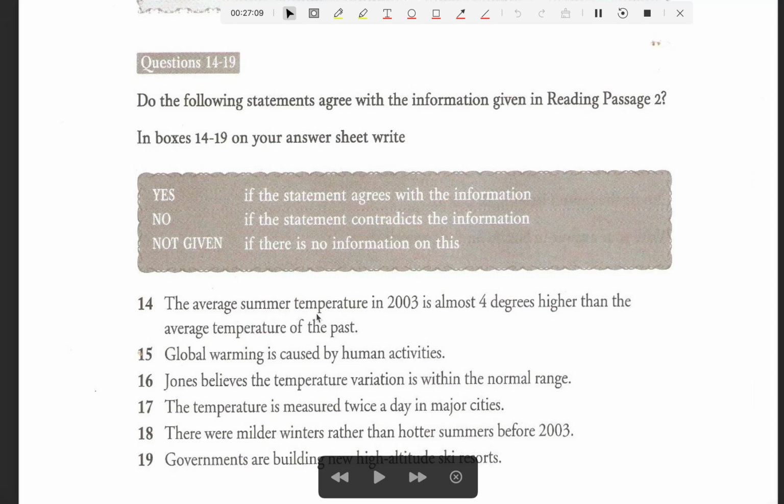Look at the keywords. The average summer temperature in 2003 is almost 4 degrees higher than the average temperature of the past. Keywords, really good ones, are things that cannot be paraphrased. 4 cannot be paraphrased. I mean, they're not going to say 3 plus 1, right? So 4 is a good keyword, but be careful. They might say FOUR instead of the number 4, so it can still be tricky. 2003 cannot be paraphrased. Average summer temperature can be paraphrased, but we'll take this keyword in our brain. Higher, they might say higher or exceeding or something more.